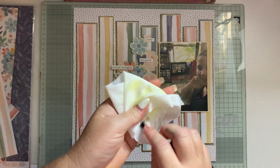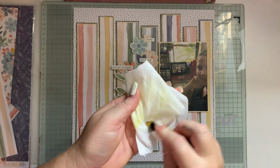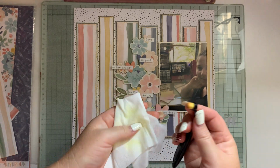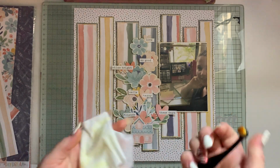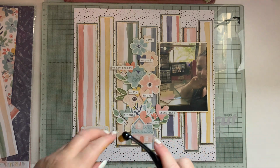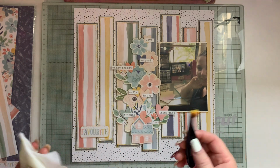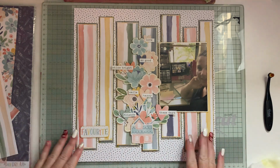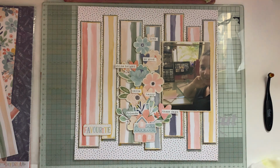Just keep going and going. That was a really, really juicy ink pad. It was brand new. Just keep going round and round until you've emptied out the colour from that. And then it's just a case of drying it on another dry tissue or dry paper towel, and it's done. Anyway, okay, so that's it.